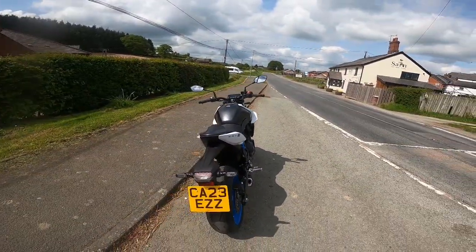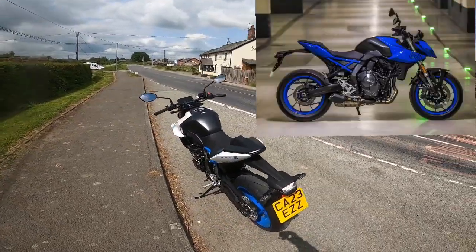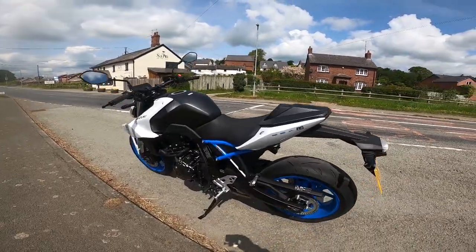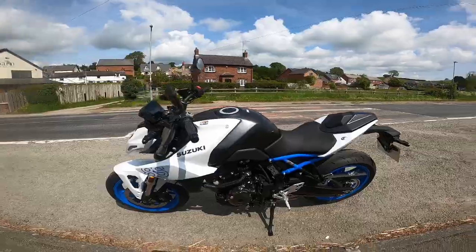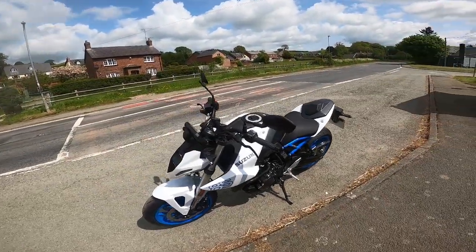They do come in two other colours, which is blue with the blue wheels. To be honest, I did see that in the showroom, and no, it didn't take my fancy at all, that one. And also, it comes in matte black. So, a couple of colours for you to try, but to be honest with you, I think this one's the best one. It's a good looking bike.